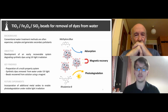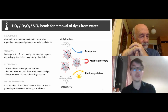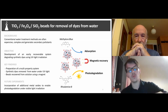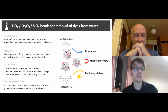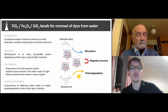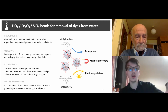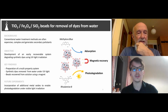So different methods exist in the literature to tackle this problem. You can use chemical methods, trying to precipitate your compounds, waiting for the sedimentation and removing the sediments. You can try a physical approach, in which you have a membrane on which your compounds will adsorb. Or, for example, biological approaches, using bacteria to digest your compounds. But the problem with most of the methods is they are expensive, complex, and what do you do with all the pollutants you generate? For example, the sediment you have at the bottom of your tank. So it creates a real problem of sustainability.